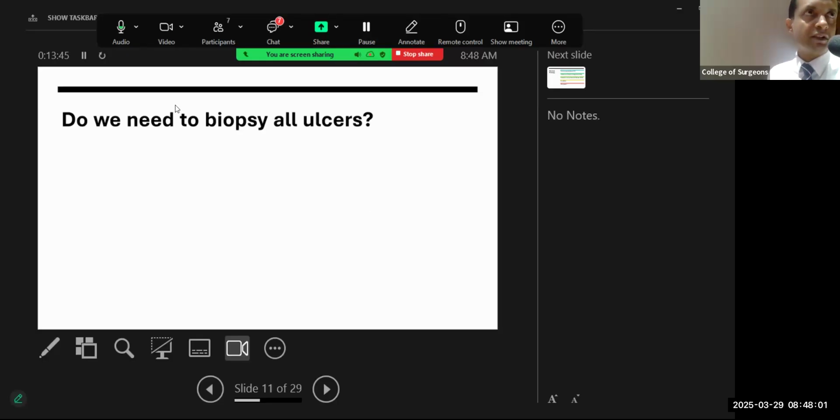So the next question is, do we need to biopsy all the ulcers? What do you think? Practically, common sense, no. Generally, there are no clear guidelines saying not to biopsy any type of gastric ulcer. But duodenal ulcers, you don't have to biopsy, unless you want to check for Helicobacter, because they have very low malignant potential. For gastric ulcers, if there is any suspicion, or the ulcer is very large, more than 1 centimeter, then yes, biopsy. But if the ulcer is small and obviously benign, then maybe you can do a repeat endoscopy in 2 to 3 months' time, and if it's still present, then you can go ahead and biopsy.